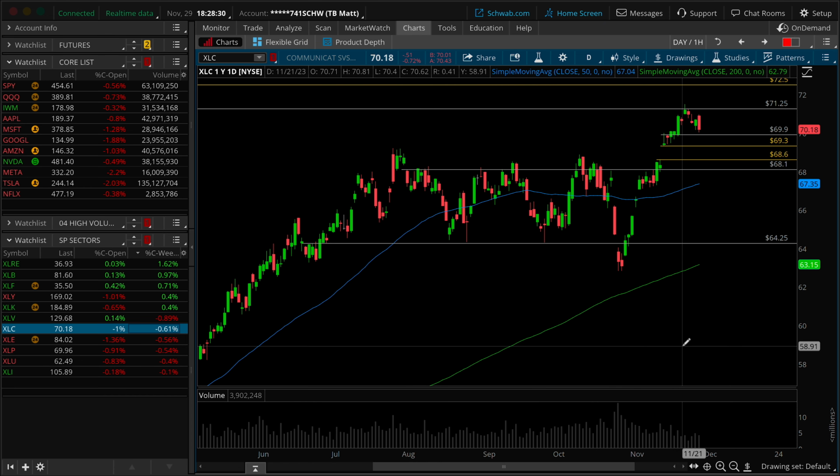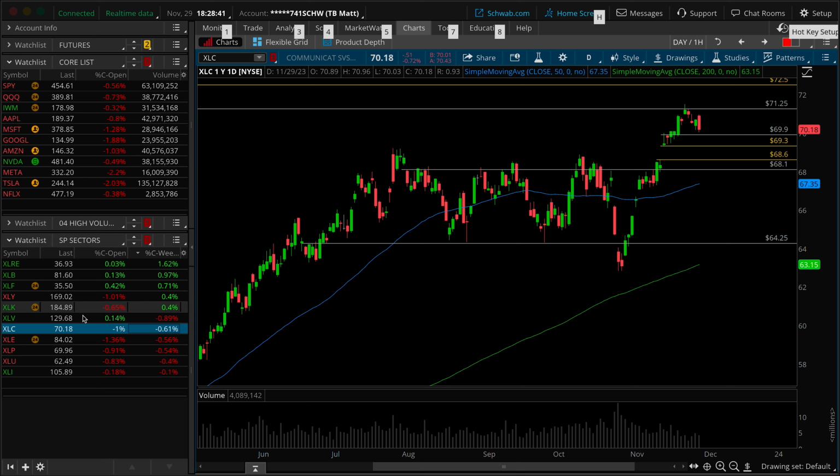XLC, same comments basically as the XLK. Pullbacks are totally fine anywhere over 68.10. Does it mean some immediate bearish pressure during the pullback? Sure. And we talked about how we achieve that out of the SPY daily chart anyways, so there's really no surprise there. It's not going to change the daily trend, right?